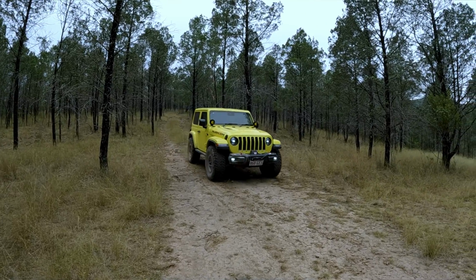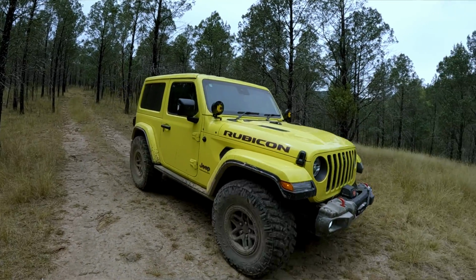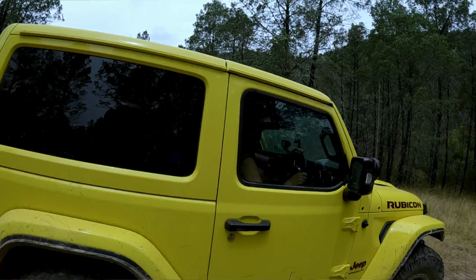And let me tell you, in the little short wheelbase, coming face first down that was a little hairy in places. You just haven't got a lot of length to make you feel stable when you're coming down very steep drops. So it did feel a little bit like I was gonna just roll face first down the hill, but I didn't, so that's good.